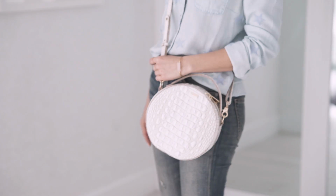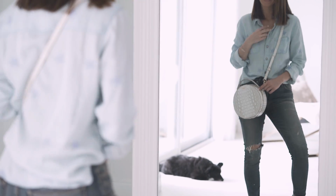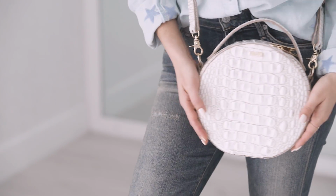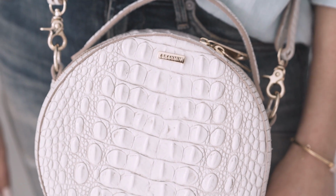So let's start with the circle bag. The circle bag, like it sounds, is a bag that is shaped in a circle. I feel like I'm giving a little geometry lesson right now. What's cool about this bag is it gives a bit of a retro vibe to any look. So I've been wearing mine with jeans, with dresses, and this one you can wear multiple ways.